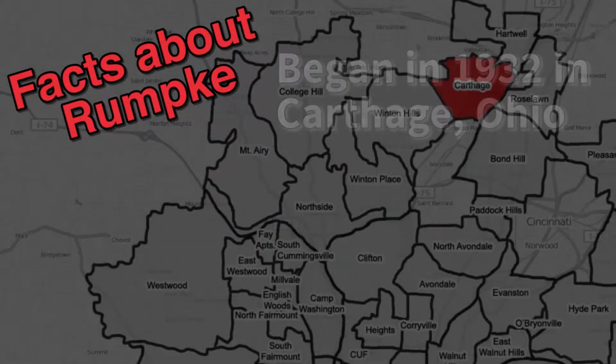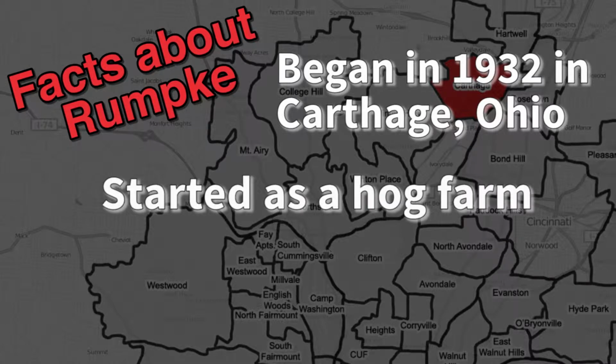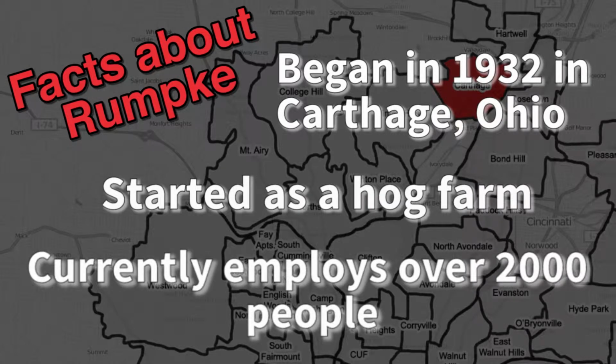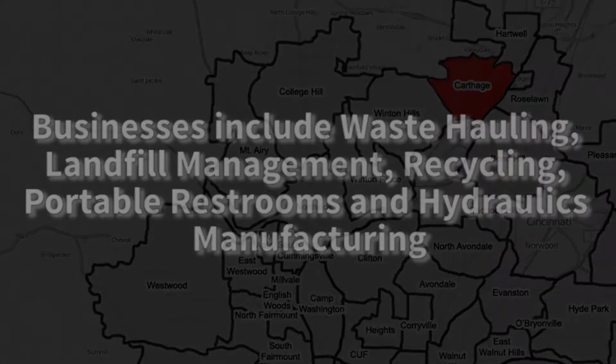Facts about Rumpke. Began in 1932 in Carthage, Ohio. Started as a hog farm, currently employs over 2,000 people. Businesses include waste hauling, landfill management, recycling, portable restrooms, and hydraulics manufacturing.